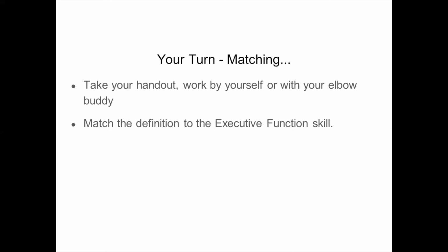You're going to match, or you're going to write the number of the executive function scale next to its definition. Here, the ability to create a roadmap to reach a goal. What was that? Planning and prioritization. So that was four. Yeah? Okay, the ability to stand back and take a bird's eye view.